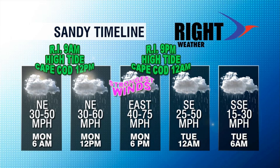Strongest winds with the storm probably going to occur about 4 to 6 o'clock tomorrow evening. That's when the sustained winds will be maybe as low as 40 miles per hour, with gusts as high as 75. Some will see sustained winds in the 50 to 60 mile per hour range, along with those 75 mile per hour wind gusts, with the highest end potential probably in the 80 to 85 mile per hour wind gust range if the storm ends up being a little bit closer to us. And the best likelihood of seeing those kind of gusts would be at the coastline.